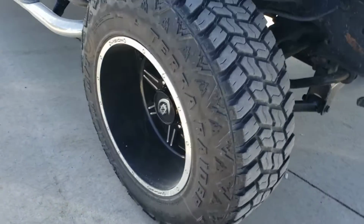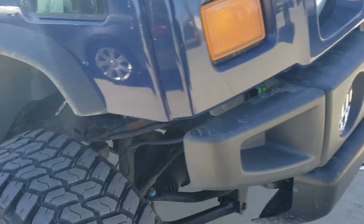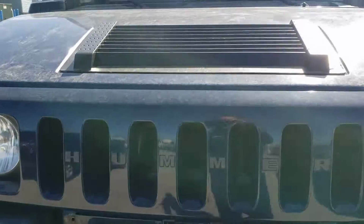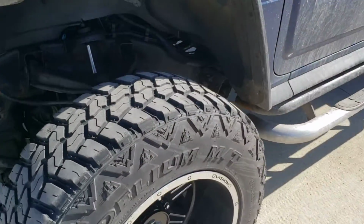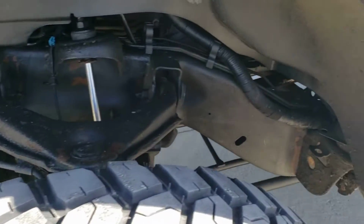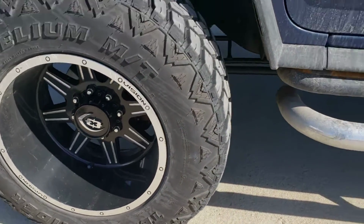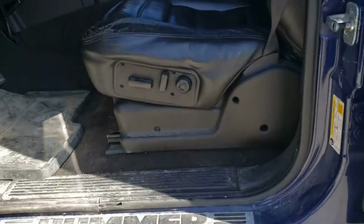So you see, we definitely got some upgraded off-road tires, and it does have a lift on it, getting them off the ground. It does have tow hooks up here. Good look at it. Body's in really good shape. Looks like it's been undercoated in the past, at least. Take a good look at those wheels. Does have running boards to help get inside the vehicle. It's quite the climb up.